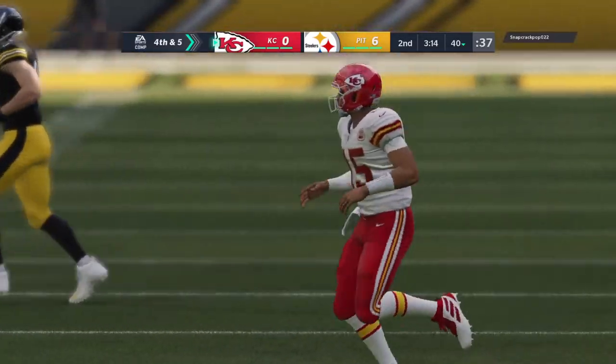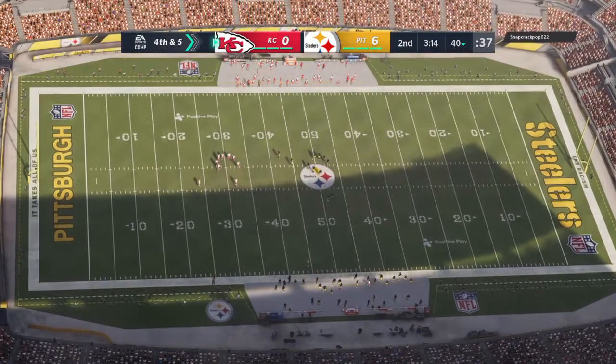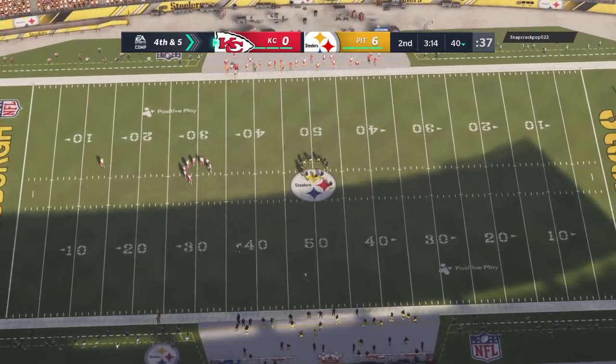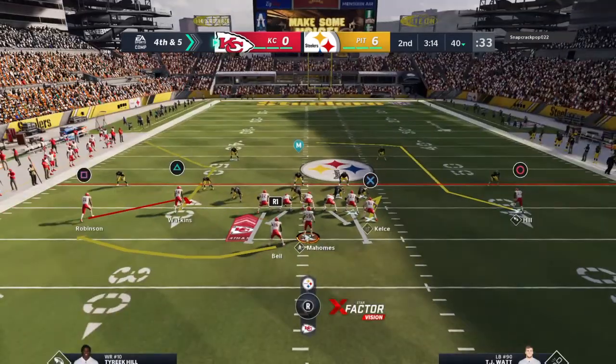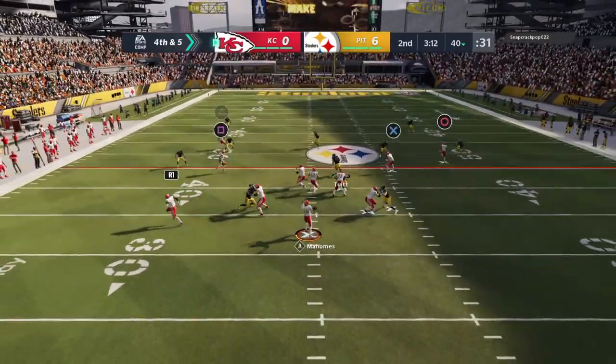But that brings up 4th. The passing game not in sync here early. And now it's 4th down. Oh, a big decision here early. Look at this. They're going to go for it on their own side of the field. They do go for it.